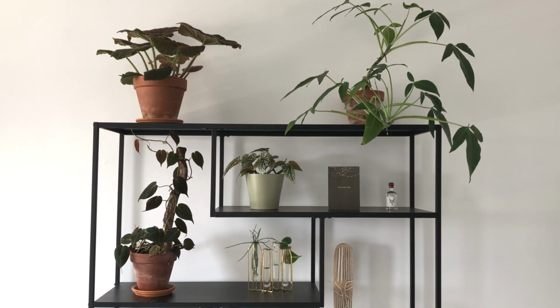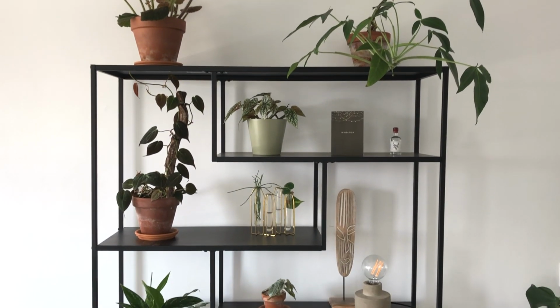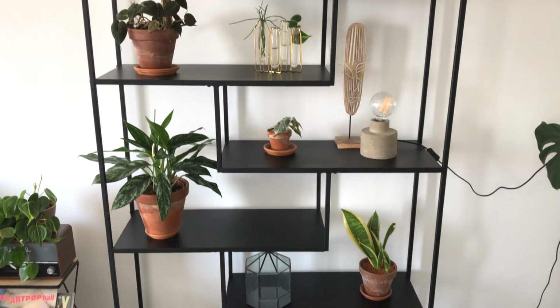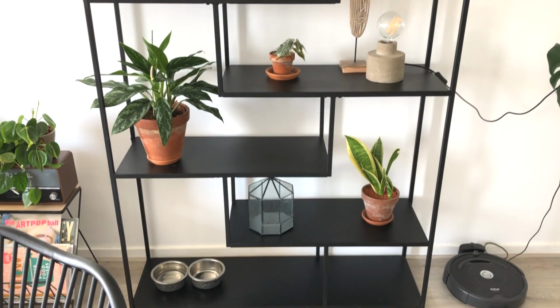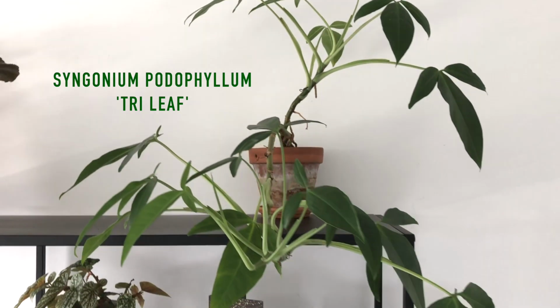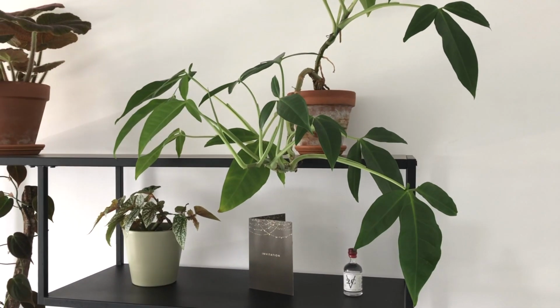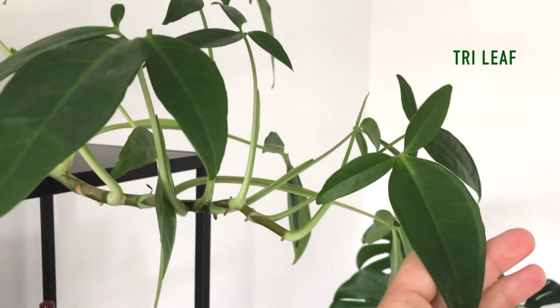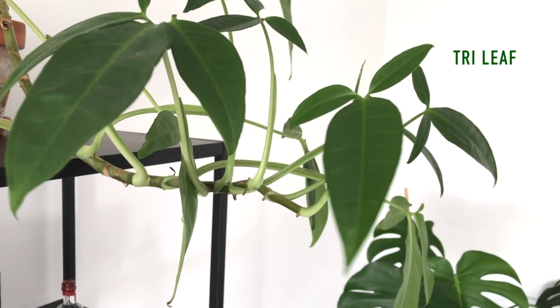The closet in front of you used to be in my plant room, but I decided to give it a nice place inside my living room. The first plant I want to show you is this Syngonium podophyllum, and this particular cultivar is called Three Leaf. I mean, look at that cute little leaf.